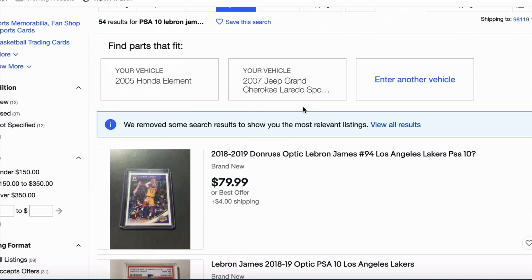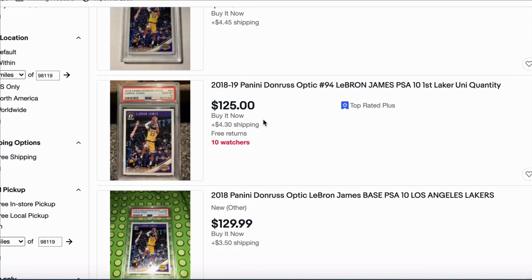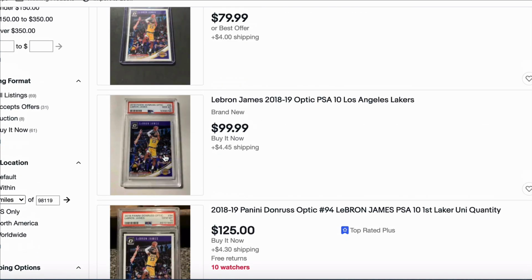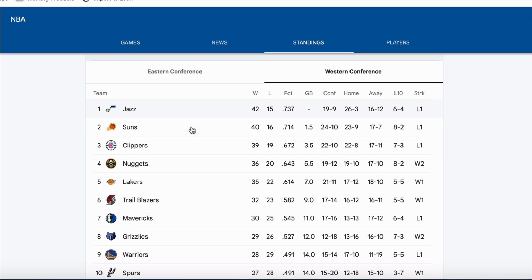So let's look this up. $99. I could do that. I'd be a buy on that. I know I talk a lot about these Laker LeBron rookies, but it doesn't mean you can't make money on them with the right timing. And we're kind of in that right timing because the Lakers, we're in the West, yeah, Lakers are down here at 5. They've been holding up pretty well without LeBron and AD.